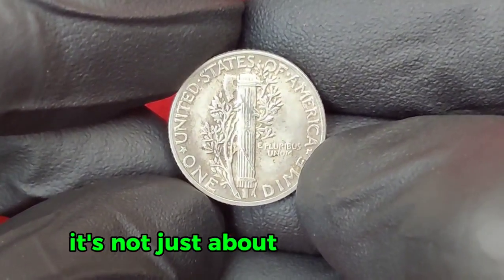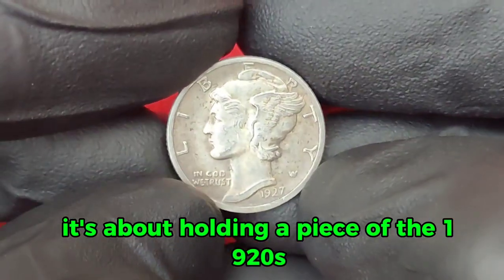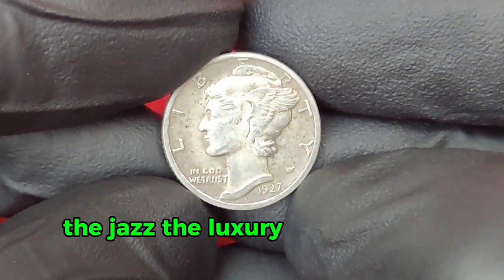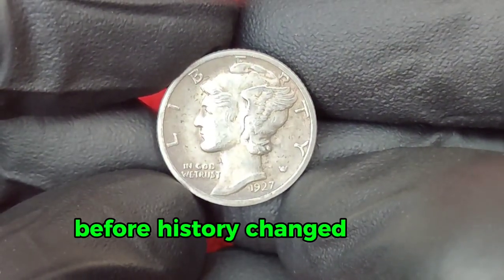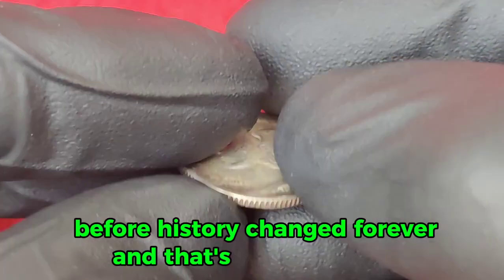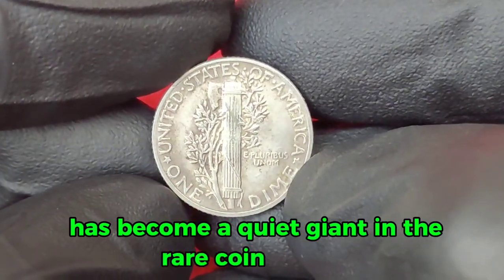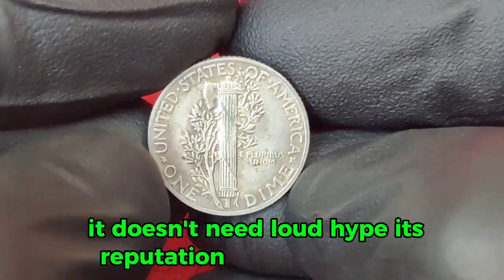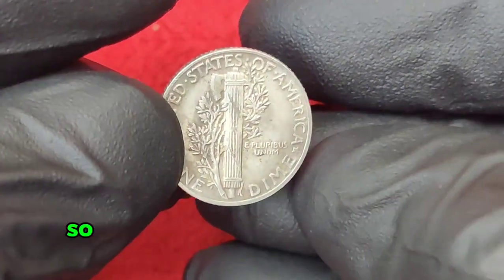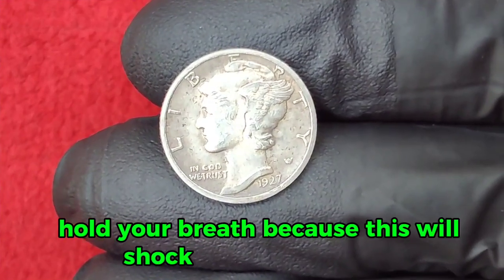It's not just about owning a coin, it's about holding a piece of the 1920s, the jazz, the luxury, the optimism, the innocence, before history changed forever. And that's why this dime has become a quiet giant in the rare coin market. It doesn't need loud hype. Its reputation speaks for itself. So, how much could this century-old silver treasure be worth today? Hold your breath, because this will shock you.